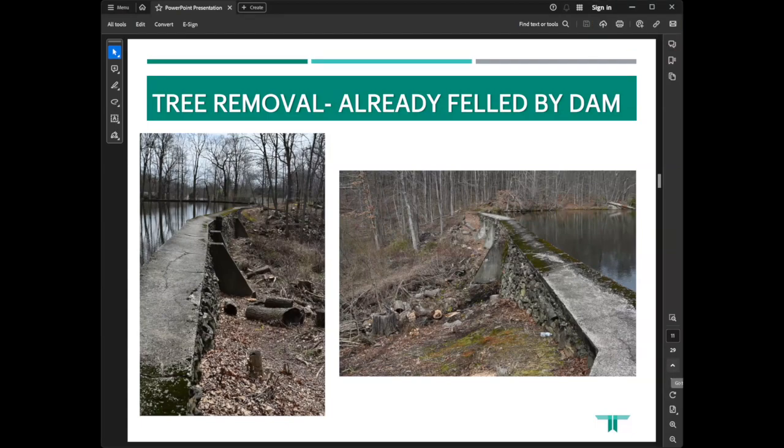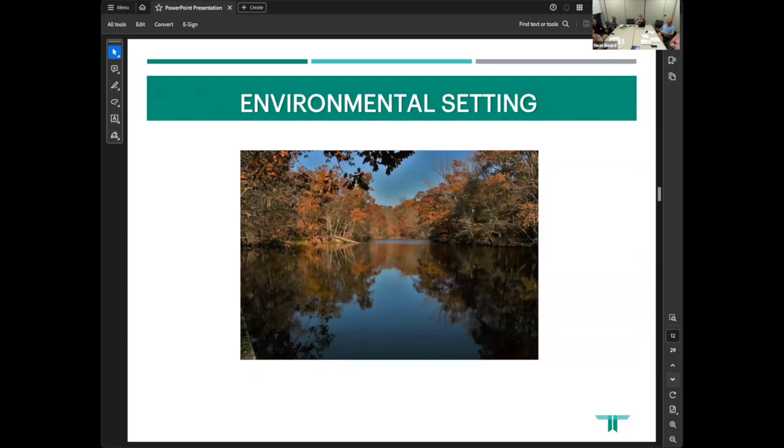So there were trees downstream of the dam that have already been felled by the town as part of the ongoing maintenance of the dam, to not have the tree growth on the dam itself. So we wouldn't be removing any trees further downstream because they've already been removed. And now I'm going to pass it off to Lori and Chris, and we'll cover a bit about the environmental setting of the Upper Minkle Dam and the water body impounded behind it.